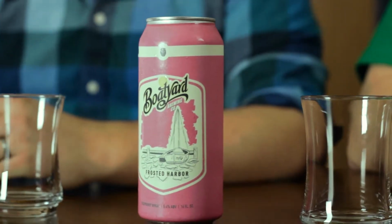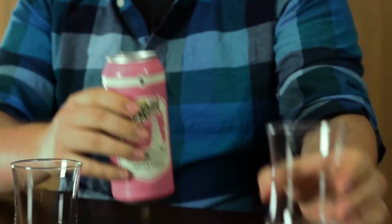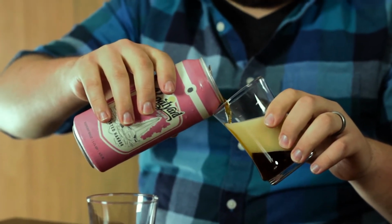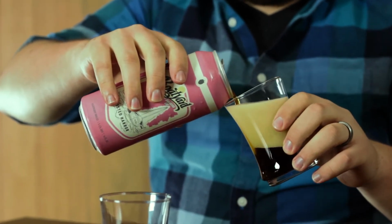All right, Jason, so what I brought for you today to try is Bowyer Brewing's Frosted Harbor. Now this comes to us from the good old state of Michigan, which I believe you are fairly familiar with. I am. Now this is a raspberry wheat, and as you can see, it's quite a bit darker than one would assume out of a wheat beer, and that is because it's honestly more of like an autumn.